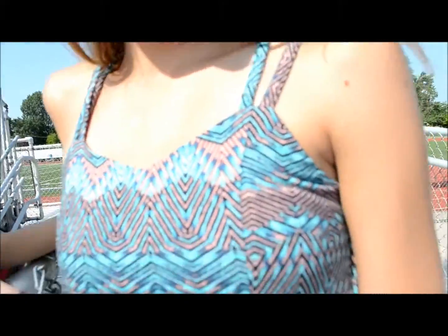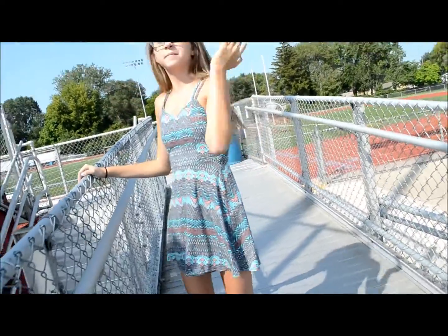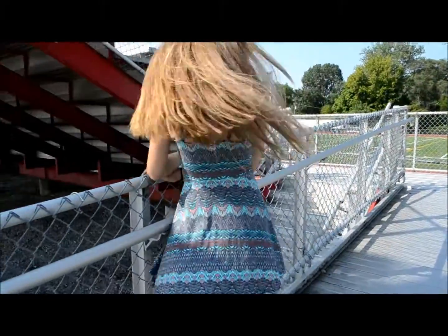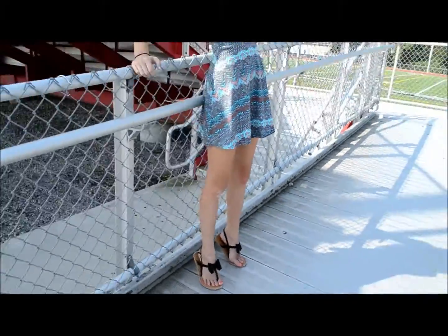Then for my last outfit, I'm in my Aeropostale dress, and it was on sale for $12. I really like this dress, and it is super flowy and comfortable. And I'm in my black bow sandals from Kohl's.